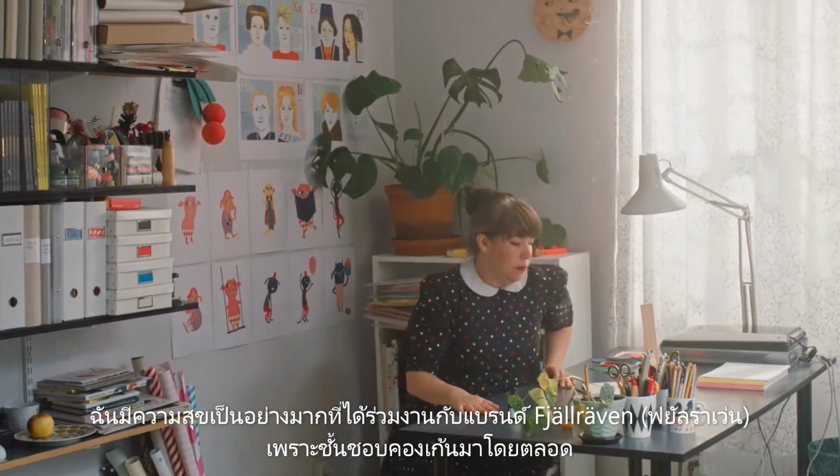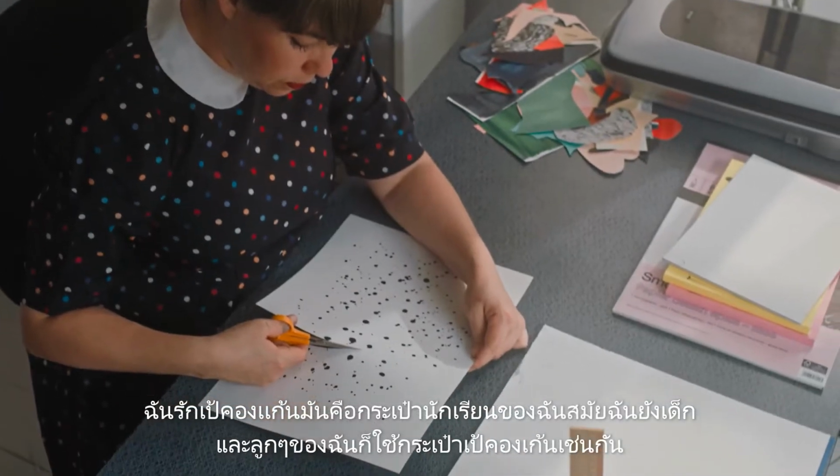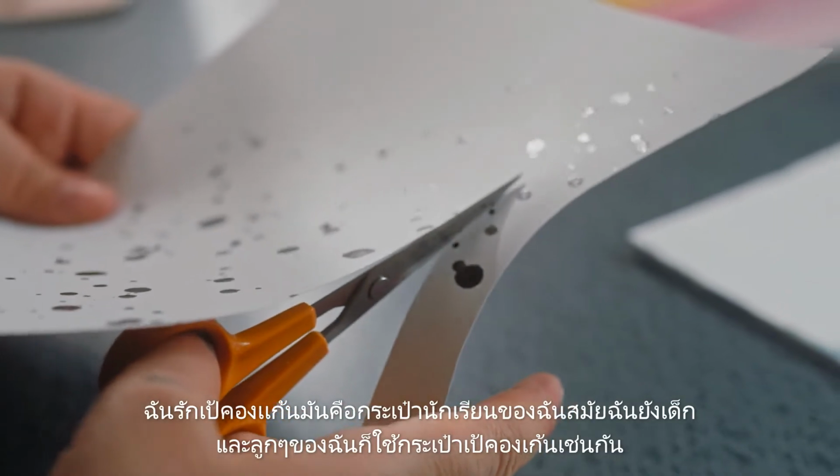I was really happy to get this assignment because I've always liked Kånken. It was my school bag as a kid, and my kids have Kånken too.